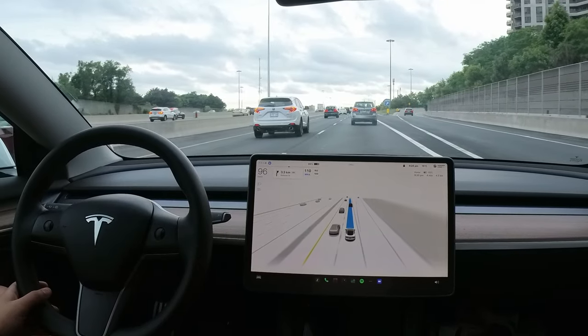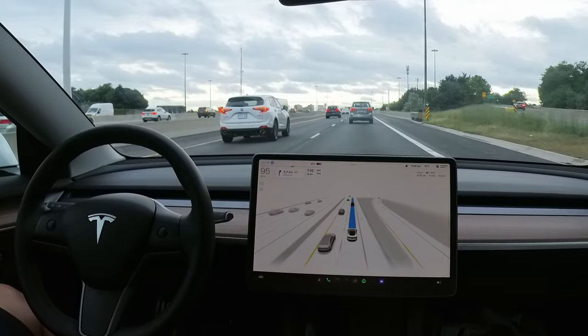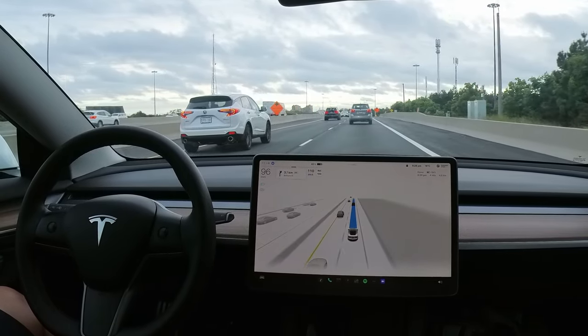Whoa, why are they swinging? That person was really close to us. Oh my god. I think we should try to go away from them. As far away as possible.